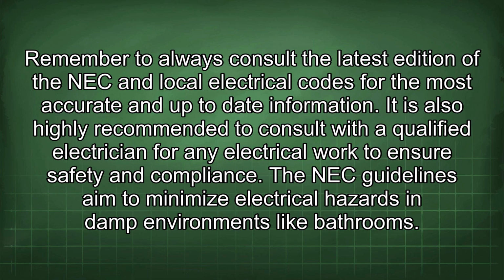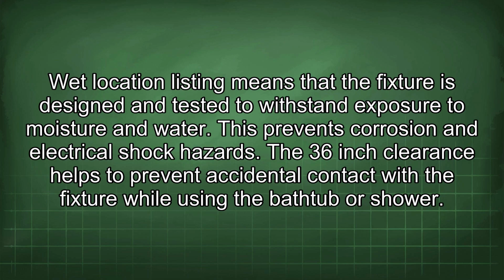Remember to always consult the latest edition of the NEC and local electrical codes for the most accurate and up-to-date information. It is also highly recommended to consult with a qualified electrician for any electrical work to ensure safety and compliance. The NEC guidelines aim to minimize electrical hazards in damp environments like bathrooms. Wet location listing means that the fixture is designed and tested to withstand exposure to moisture and water. This prevents corrosion and electrical shock hazards.